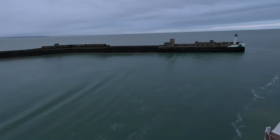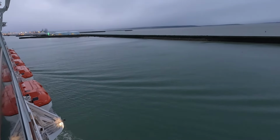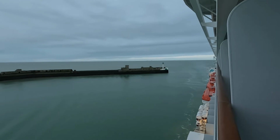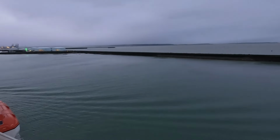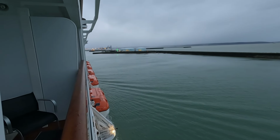It looks like an old, almost like an old war thing, doesn't it? It's nearly 8 in the morning, it's a bit grim out, but obviously it's the time of year. I don't know, it's a bit clear over there behind us, look. It almost looks like old war type huts, don't it? And we're getting to a right narrow gap here. We're turning now, by the looks of it.